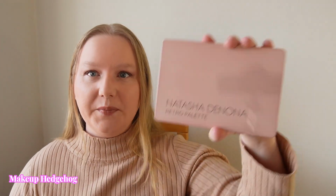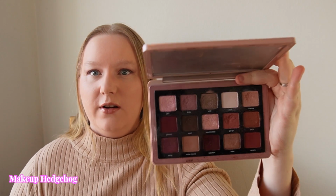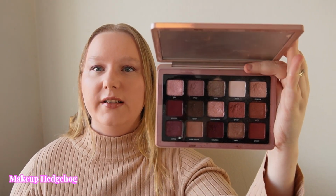So with Natasha Denona I actually did have a fair share of palettes to choose from, because I did manage to collect two of the palettes that are in her newer formulas, and I had collected so many of her palettes before, so I had quite many to choose from. However, despite maybe thinking that, well, I now have 2 palettes in her upgraded formula, the I Need a Nude and the I Need a Warm, this was still pretty obvious, so for me, this one, the Retro palette.